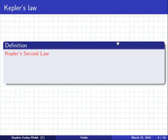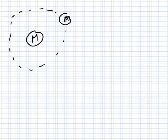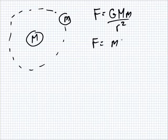Kepler's second law. We will prove. So we're going to prove Kepler's second law. So we have M and we have m, and it's going around like this. Yeah. So we have F equals G M m over R squared, and F equals m omega squared R. We can make these equal, so we have G.